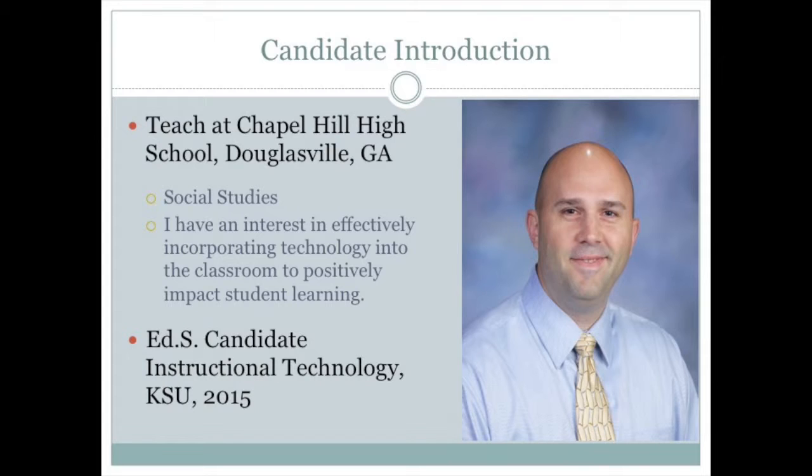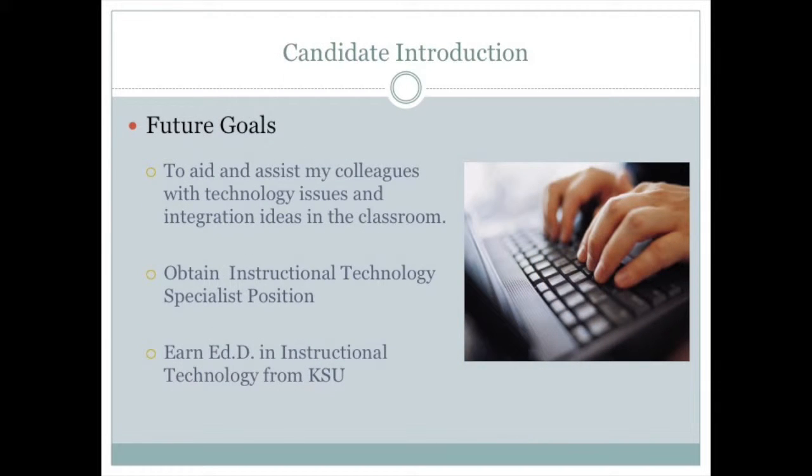I currently teach at Chapel Hill High School in Douglasville, Georgia. I work in the Social Studies department, and I have an interest in effectively incorporating technology into the classroom to positively impact student learning. My future goals after I finish the program are to aid and assist my colleagues with technology issues and integration ideas in the classroom. I also hope to obtain an instructional technology specialist position if one becomes available within my school district, and I'm considering pursuing my doctorate in instructional technology at Kennesaw State University.